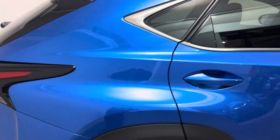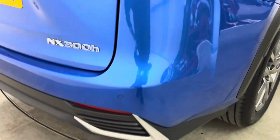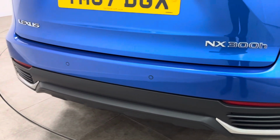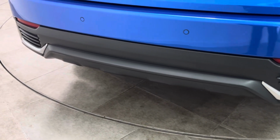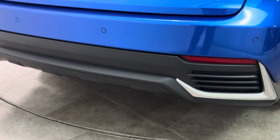Bringing you around to the rear of the vehicle, again, bumper corner, free from any scuffs or marks. No marks to the trims lower down either. Just get a close up to the centre of the bumper, once again, free from any marks. Can be very common. People park a little bit too close to someone or something, mark the centre of the bumper, but not the case with this Lexus.